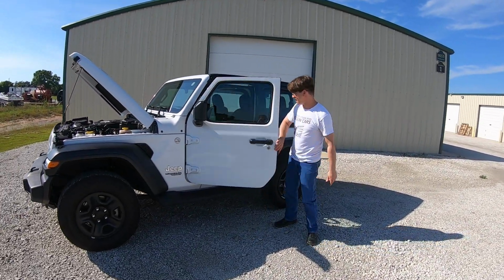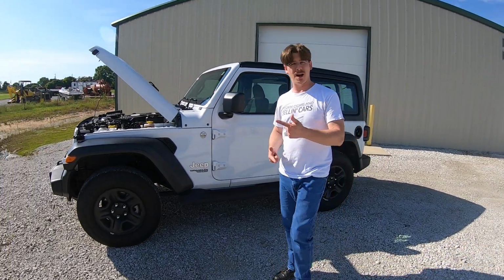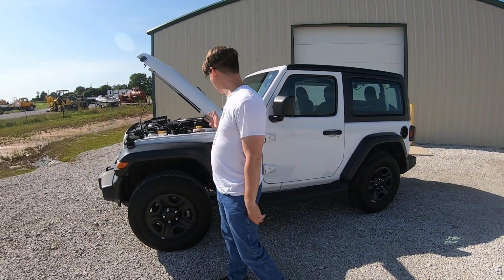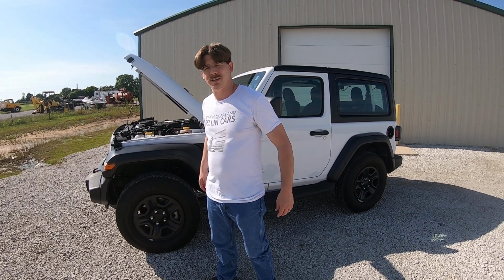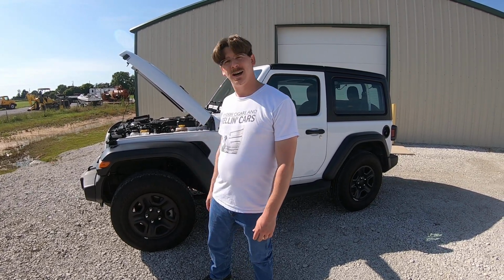There you go, there you have it. One owner, low mileage, Texas owned, bright white, bone stock, JL 2021 Jeep Wrangler.